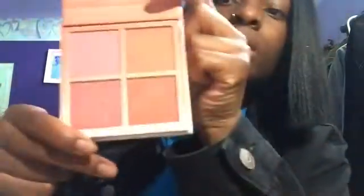So it's okay. Ooh, feels really soft. It feels really velvet, like, and it's really pigmented. I didn't do much, but if you can see it, for a light swatch, pretty good.